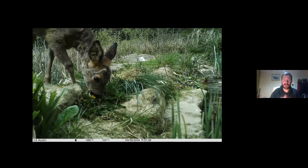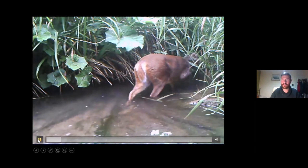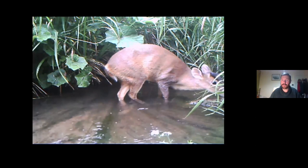It's great just for recording what's there. A roe deer nibbling on a dandelion there. And if you want to have a little go on videos, this is the sort of footage you can expect. Exactly that same view again, and that same rock, the muntjac deer.